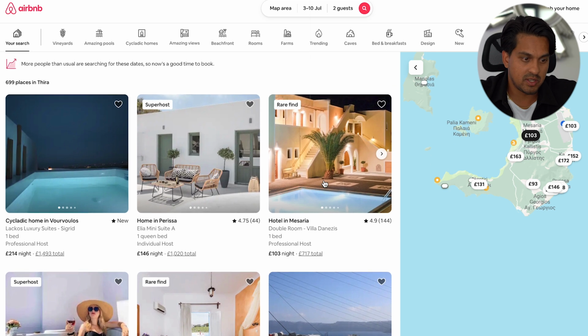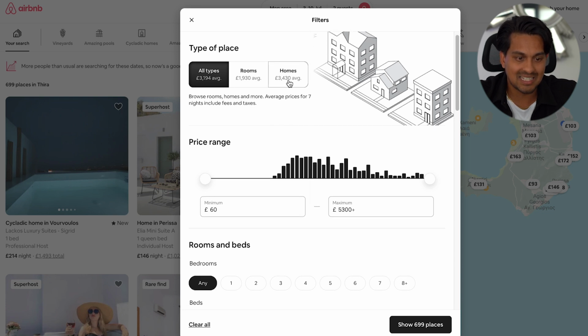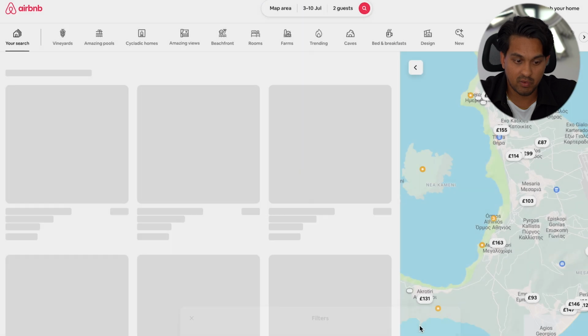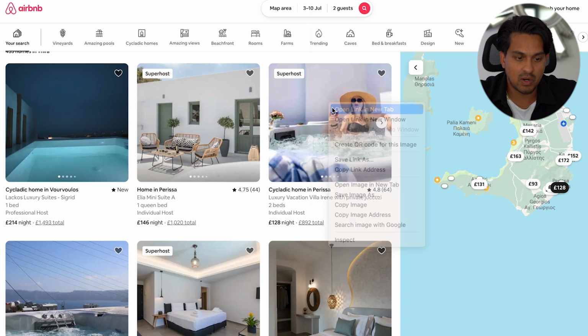Now I've previously mentioned filtering down your requirements, because you can see here at the moment there are rooms and everything being shown. What you need to always make sure you do is look at entire homes rather than just rooms, because that's what you're going to look for. When you do that, you'll have selected properties available at different pricing, and it's pretty straightforward to book.